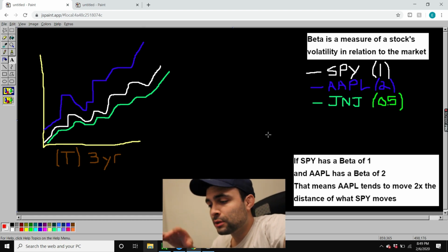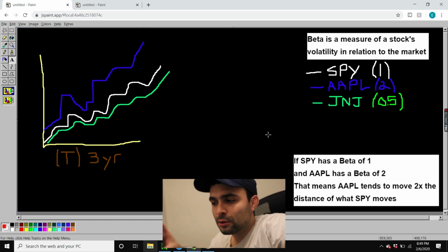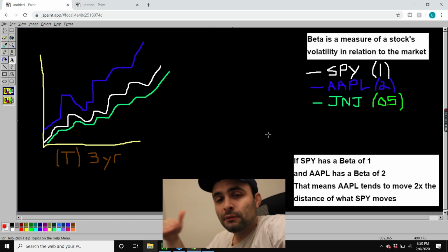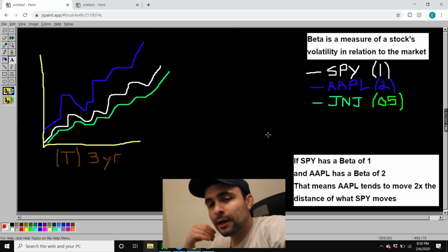And it's good to know the beta of your portfolio, because if you're long term, you check your portfolio and it's all high beta stocks, that may hurt you in a rough market. It's been a bullish market right now, so high beta is good because you get to capitalize on the market going up. If you have high beta stocks, then those tend to move even farther than the market would. They tend to outperform the market.